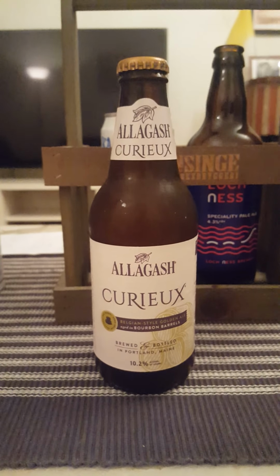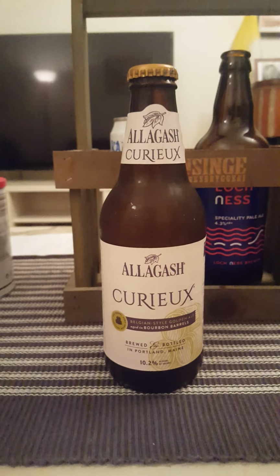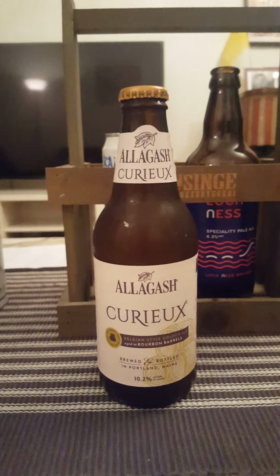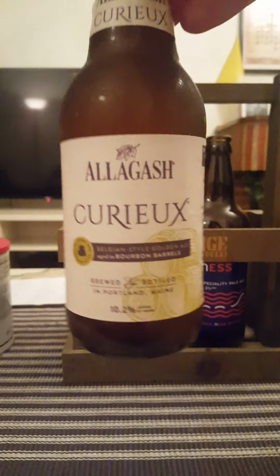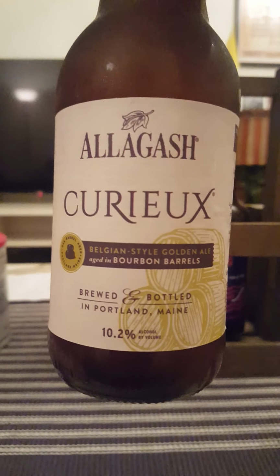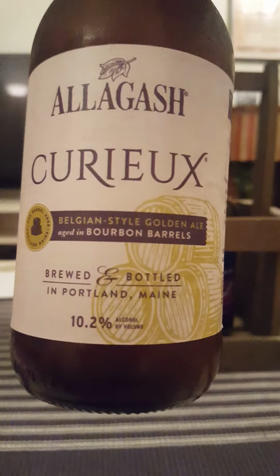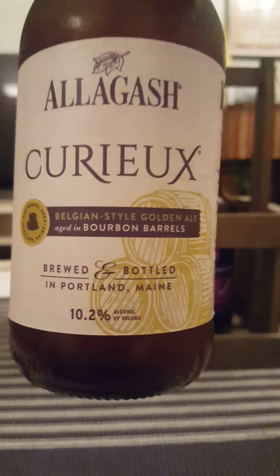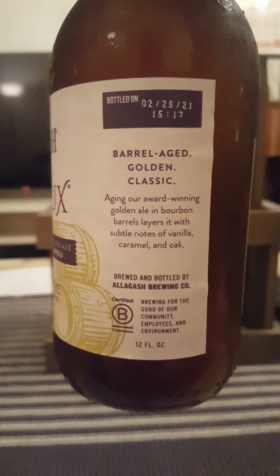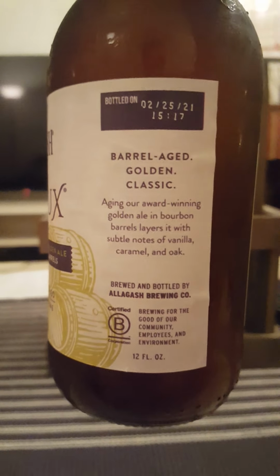So, we are once again returning to the good old US of A, to Portland, Maine, to Allagash Brewing Company. Yes, sorry Bob, guys, we're taking a look at their Curieux Belgian style golden ale aged in bourbon barrels, coming in at a lovely 10.2% ABV in this fine looking, I think it's a 355 ml bottle. 12 fluid ounces anyways, brewed and bottled by Allagash Brewing Company.